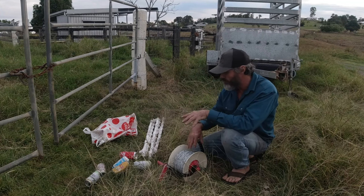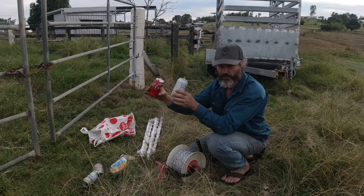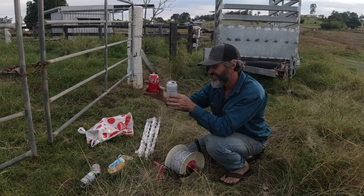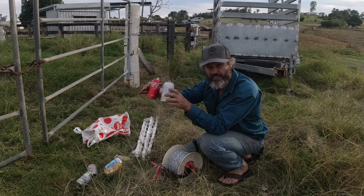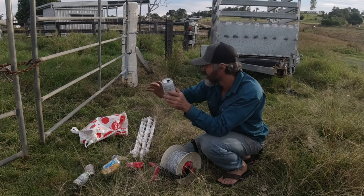So what I like to do is, when I set my polybraid up, I put shiny aluminium cans on. And that gets the attention of any cattle that are in there. Half the time, well not even half, 3/4 of the livestock go up and sniff the shiny cans because they're glittering in the sun. Once they get hit on the wet nose from these cans, they back off.